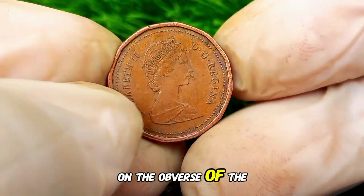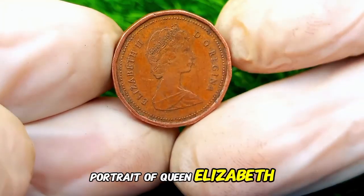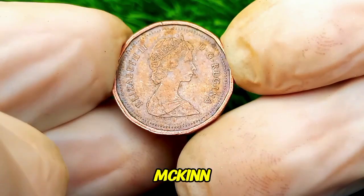On the obverse of the 1985 penny, we see the right-facing portrait of Queen Elizabeth II, designed by Arnold Machin.